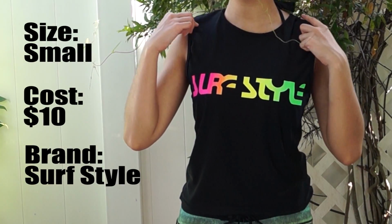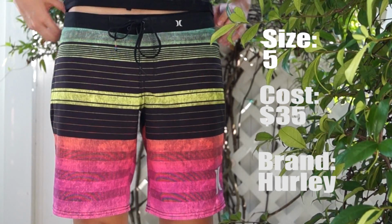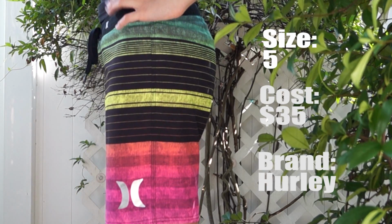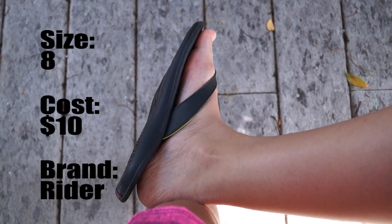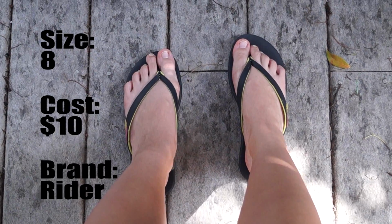I bought this black rash guard from Surf Style for $10. I bought these Phantom model board shorts from Hurley online for $35. I bought these flip-flops from Surf Style. The maker is Ryder. I got them for $10 on sale.